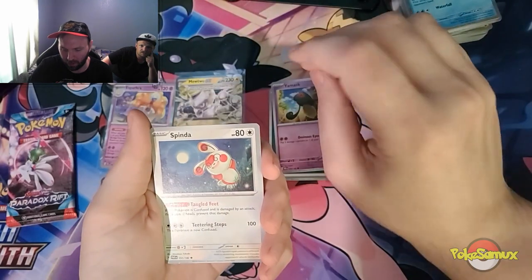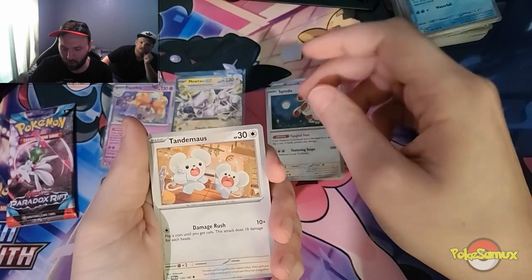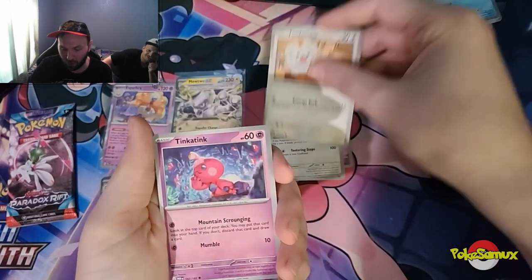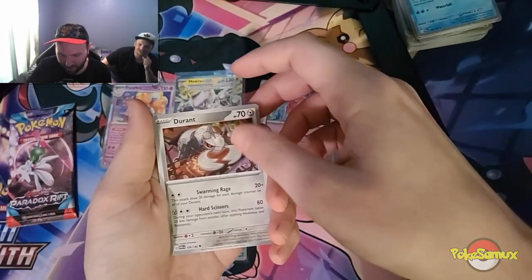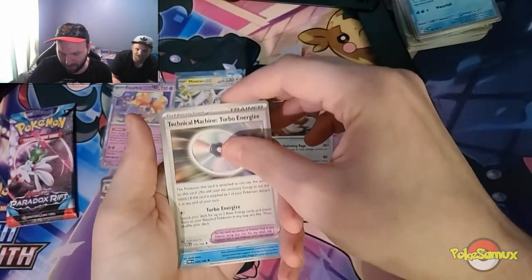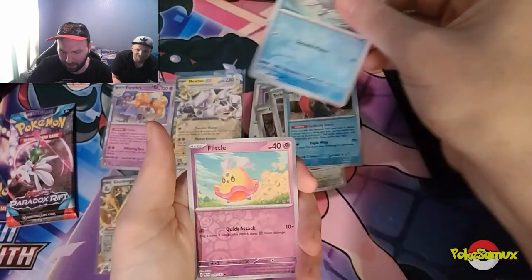Okay, yes. Oh, I don't think I've pulled that one yet. I don't think you have either. Spinda. It's cute. Oh, gorgeous. We're getting to cute central here. Oh, look at him. And Tinkatink. That's got to be the biggest cute spree. There's going to be a cute epic card in here. I feel it. Is it going to be there, Joseph? It could be. Let's see.